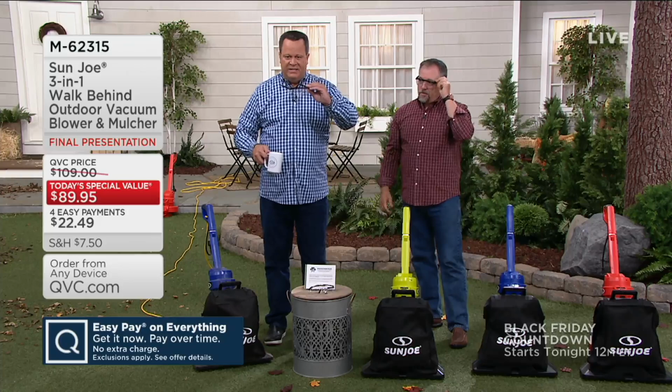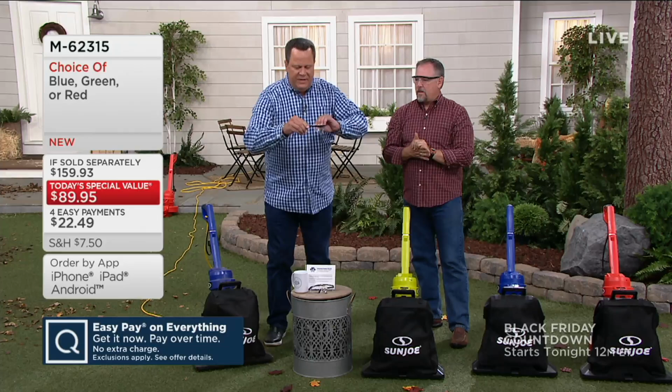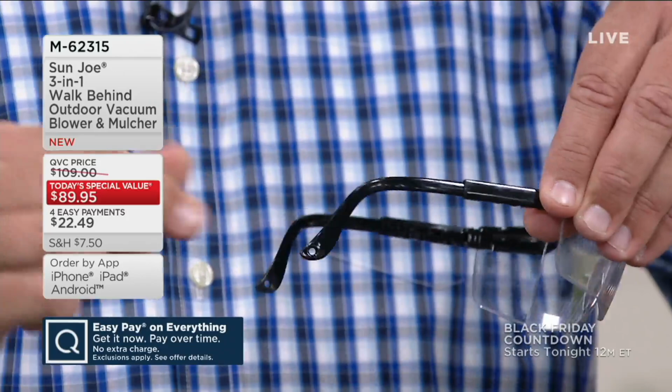You also get these protective glasses as well. These are adjustable. I've got them for the super big size for my big melon, but you can make them smaller because the arms actually slide in. Let me put my cup down here. These actually slide in, so if you need to make them shorter, you can make them shorter. You can pull them out to make them longer. Yeah, they're custom fit to you, so that's the great thing about it.